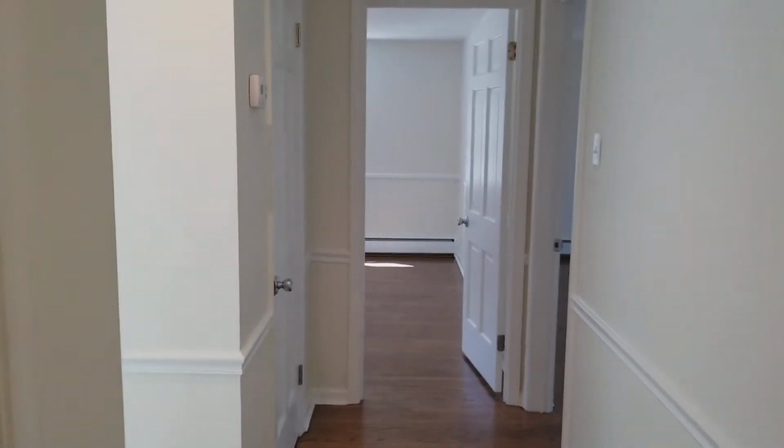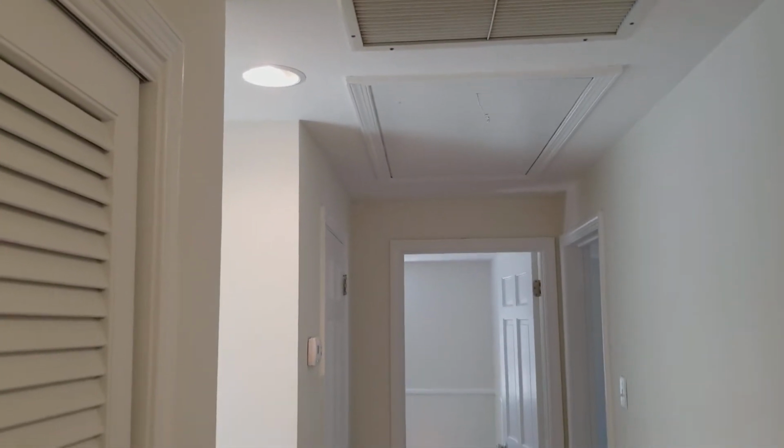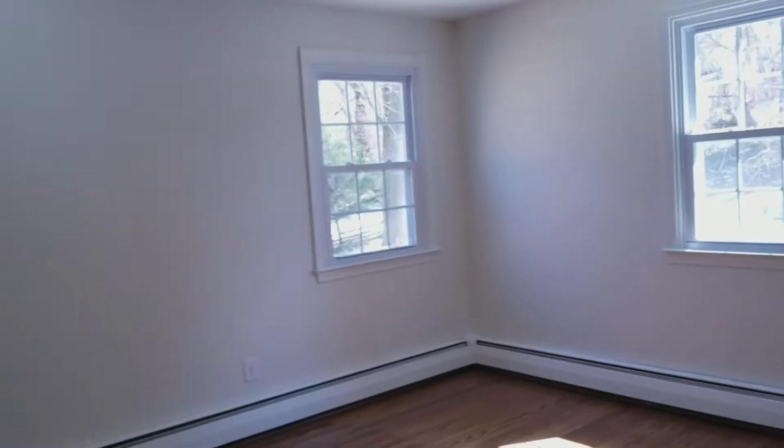Here is a closet. It's probably 5 by 4, 5 wide by 4. And then I go back here, and in the hallway is a closet. Big linen closet. I mean, this thing's probably 6 feet, 7 feet maybe wide. There's a view of the rest of the hallway and the return and pull down attic. And then here's another bedroom.